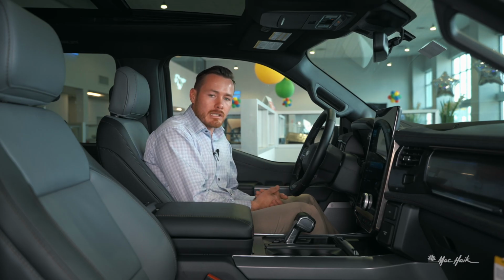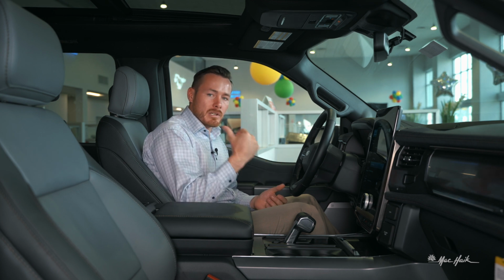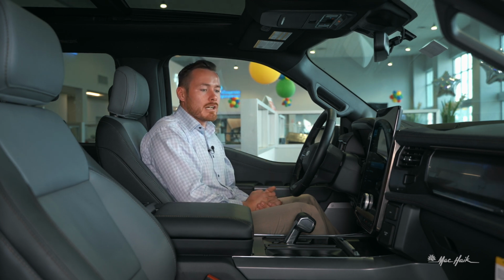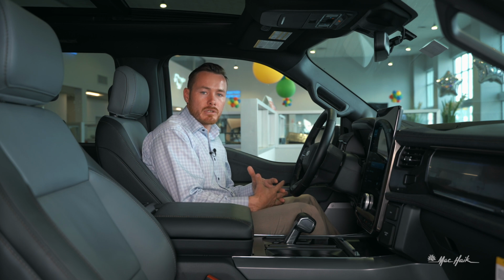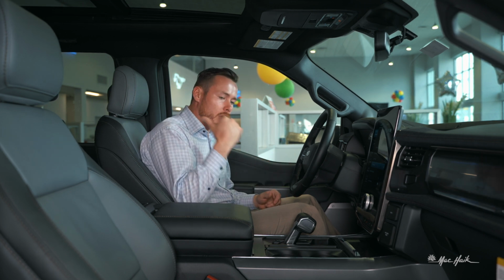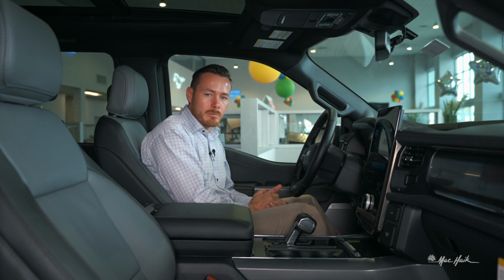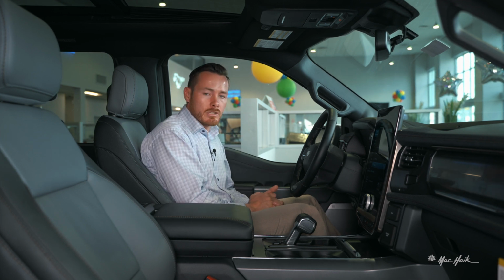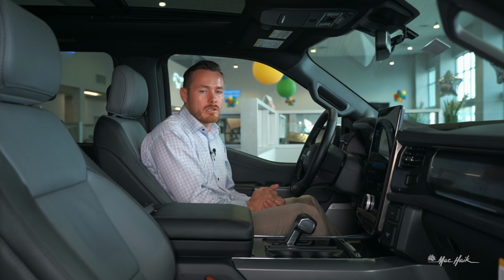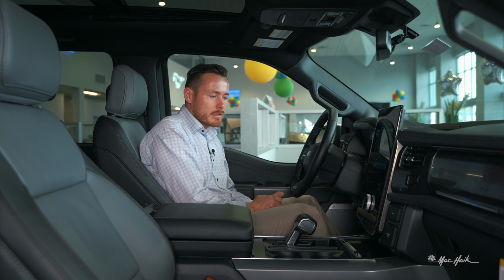This vehicle is designed to tow. It's designed to haul equipment in the bed, but it's also designed to be comfortable and luxurious and give you the most internal space possible. So I can put all my friends, my family, my buddies, my coworkers in the back. If we're going to a job site and I need to use this vehicle on the job site, I can put everyone back there in the back. They can sit comfortably, and then I can have a passenger up here in the front.